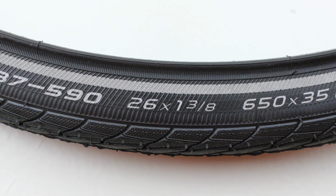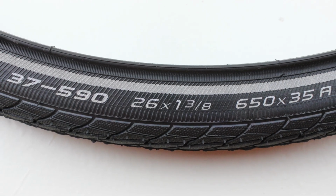Have you ever looked at the numbers and letters on your bike tires wondering what they mean? Figuring out tire sizes can be confusing, but it's important to understand them to choose the right tires for your bike.